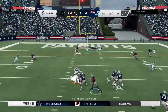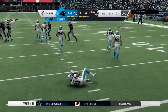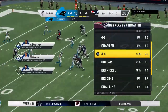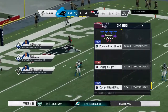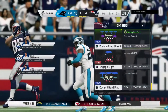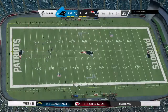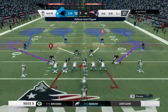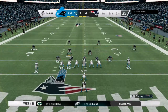On 1st and 10, Love into heavy traffic, and it's intercepted. Picked off inside the 5, and his guys have got it back at the closing stages of the 1st half. The Panthers out there and ready to begin their next drive. We're under 20 seconds to go in the half.